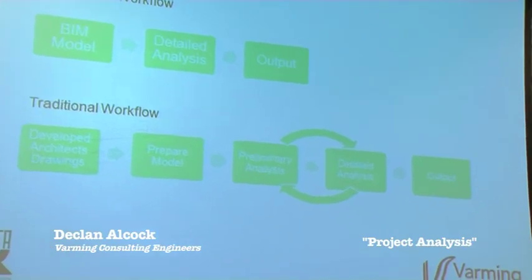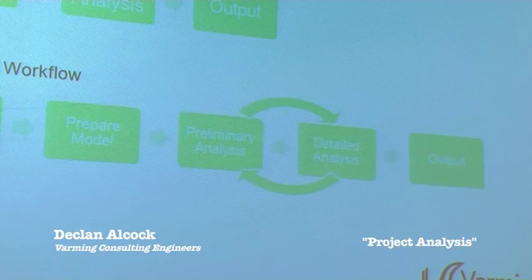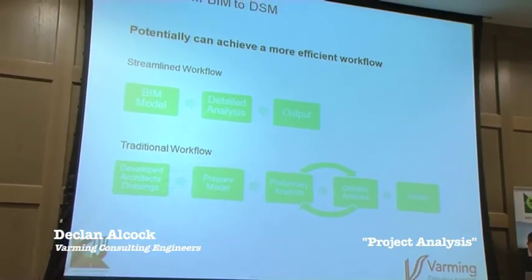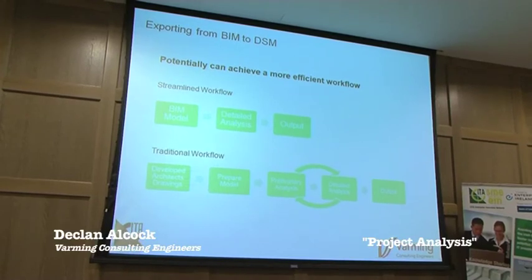But if you can use the mass model at the very earliest stages, then use BIM analysis and have a seamless transfer into detailed design, it really speeds up the whole process. You can do your iterations quickly in BIM rather than in DSM, where you're going to waste a huge amount of time and effort and money trying to get the design right.